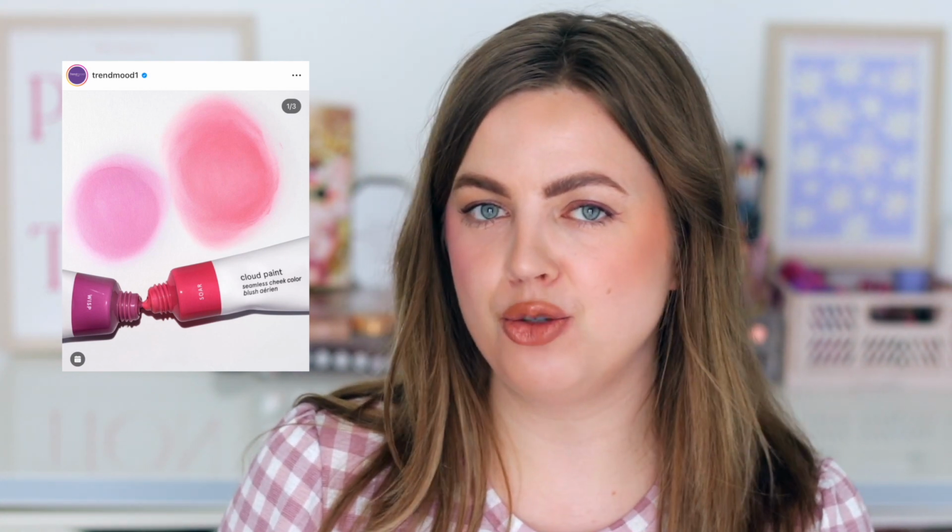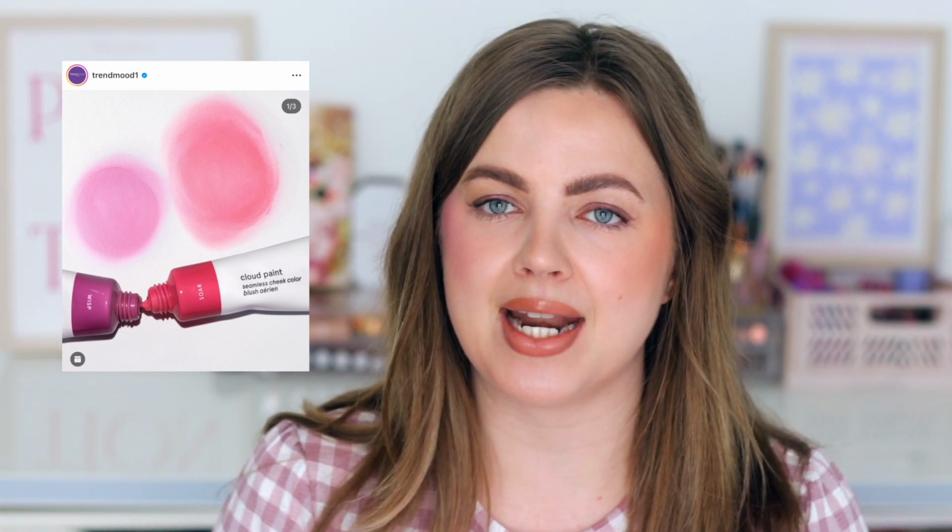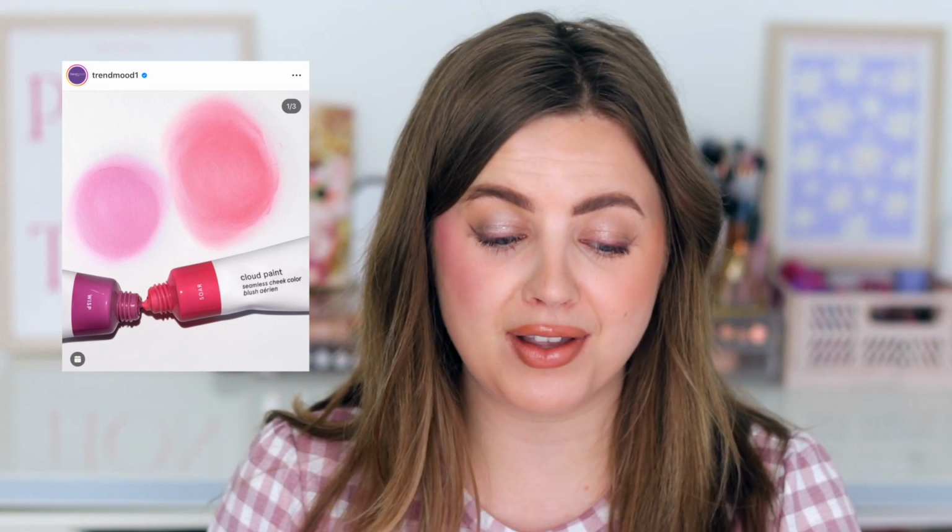Now I did pick up both of these, so a review is coming very soon, or it may already be online. I'm not entirely sure when I will be able to film with those because I'm going to pick them up at my mom's house tonight, and then tomorrow is Monday, so it's the start of the new work week. So I'm going to try to film somewhere in the evening next week, and I'm going to try to get the review online as soon as possible because I think both of these are really pretty.